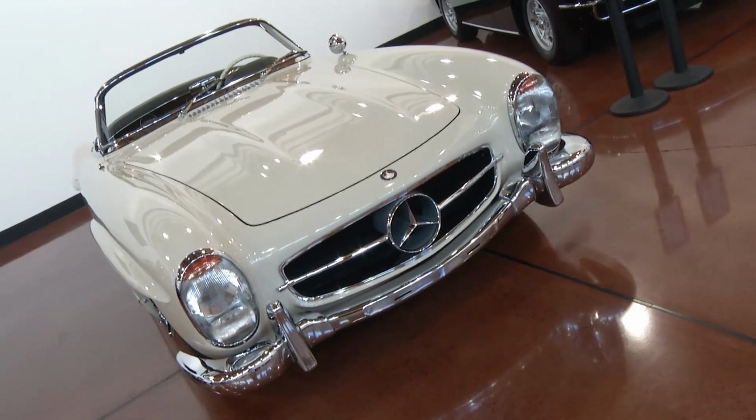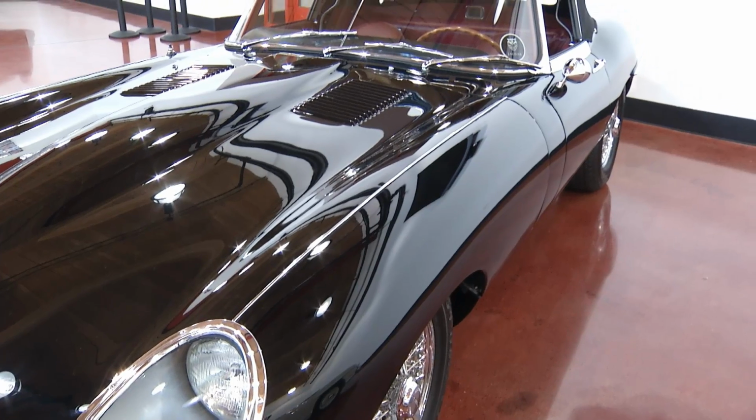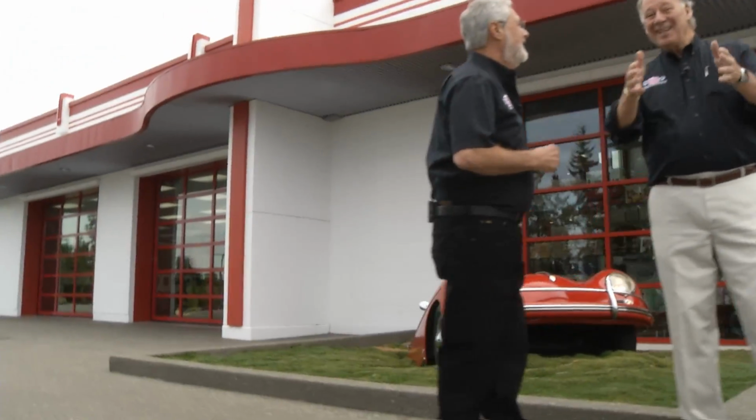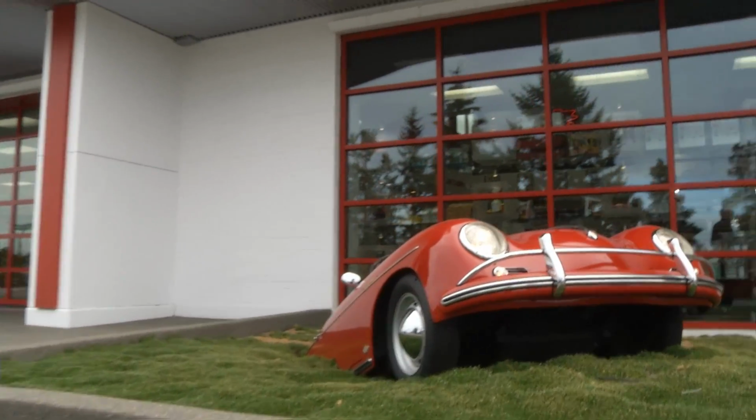A Mercedes Roadster that replaced the Mercedes Gullwing. And Sam, something close to my heart, a Jaguar XKE Roadster. Yep, absolutely. And a little Porsche Speedster coming out of the ground. Well, we got that and a lot more here on Griot's Garage Treasures.